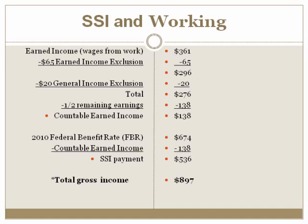We would subtract that countable earned income of $138 from the federal benefit rate, which is the $674, for a new SSI payment of $536. Now keep in mind that that is still a gross income of $897 a month, which is much higher than the SSI payment of $674.